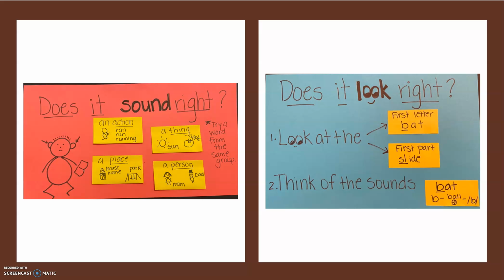Hello readers! Today we're going to work on using two strategies. We're going to ask ourselves when we get stuck, does it sound right? And we're going to revisit, does it look right? Because we really need both of these strategies in order to make sense.